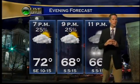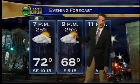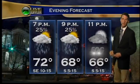So I kept it 25% coverage: one for the severe cell along I-74, and two for a shower or two popping anywhere else in the viewing area. And then after that, partly cloudy at 11. A little fog developing, 66 degrees.